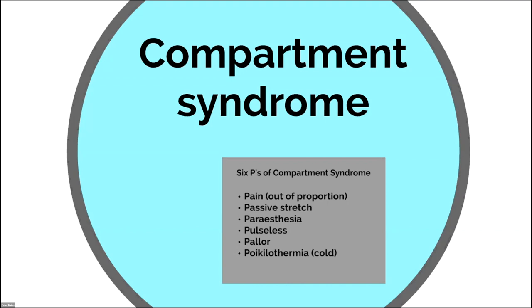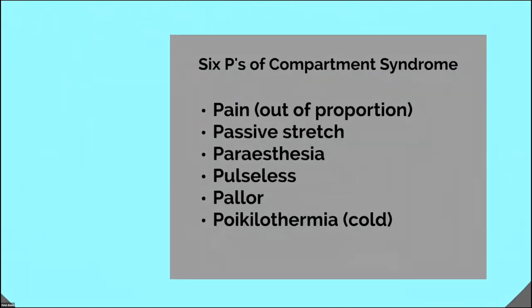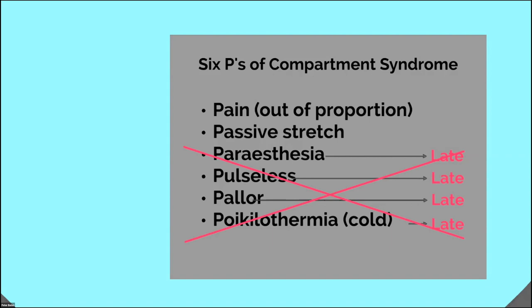High index of suspicion. I mean, I like that. That is great. It's brilliant that you put that down as a common answer, because we absolutely have to have that. Those who go in with the six Ps, because six Ps is the classic teaching, no doubt about it. But when you look at those six Ps, how many of those are actually useful? Paresthesia is a late sign. Pulselessness, late sign. Pallor, like going white, really late sign. A cold leg, late sign. In fact, none of those are remotely useful. So the six Ps of compartment syndrome are not a helpful guide.